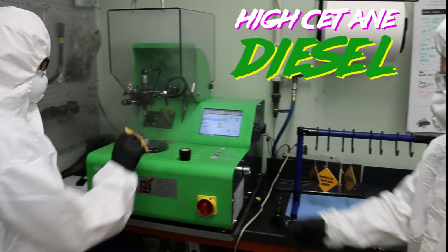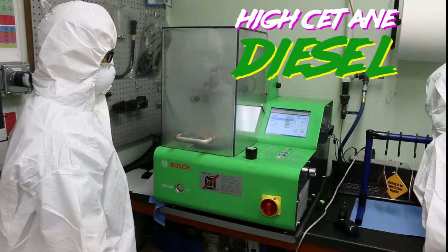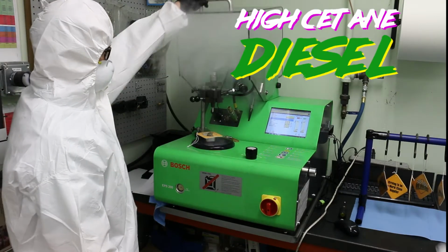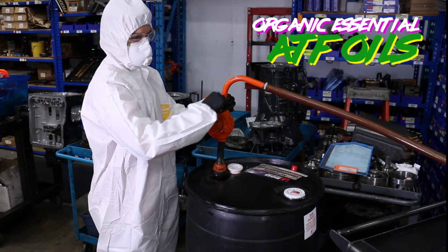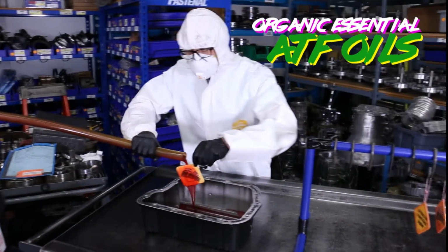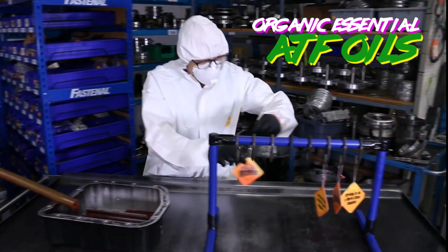Nano-carbonized high-cetane diesel fuel. The exact same smell as pulling up to a truck stop and pumping 30 gallons into your truck. 100% transfused essential ATF oils. Transmission builders will truly tell you there is no better smell than Dextron in the morning.